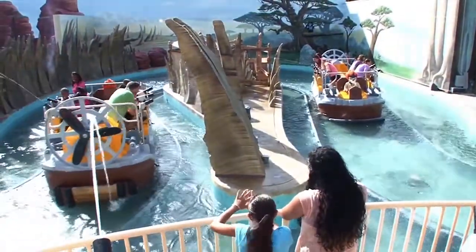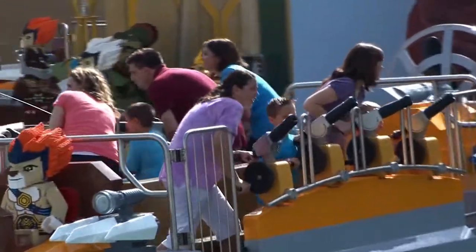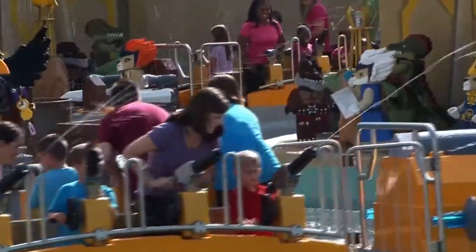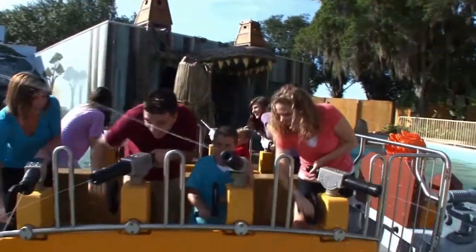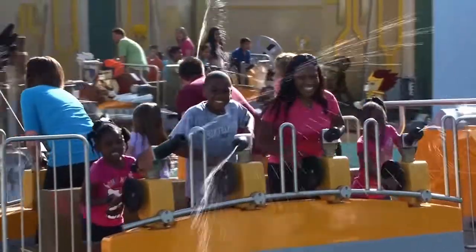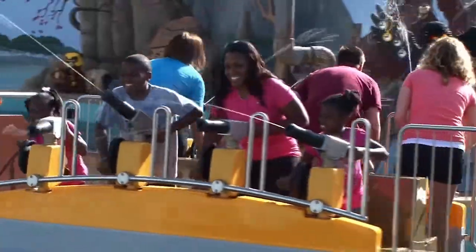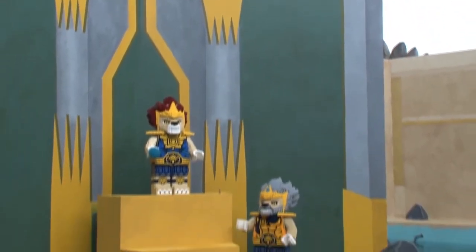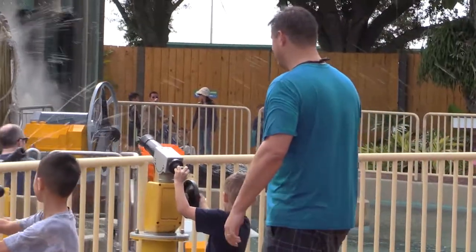World of Chima opened July 2013 in Legoland, Florida. The centerpiece attraction, The Quest for Chi, features an interactive water ride where guests will set off on an otherworldly and super wet adventure. After boarding watercraft, families can use water cannons to activate the story in each of the scenes along their journey, as well as have a chance to battle other boats and guests along the shore.